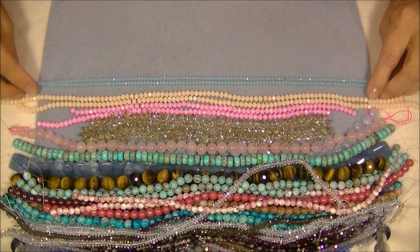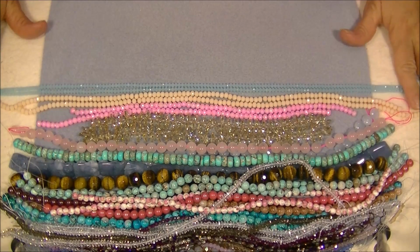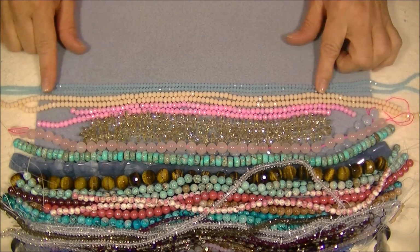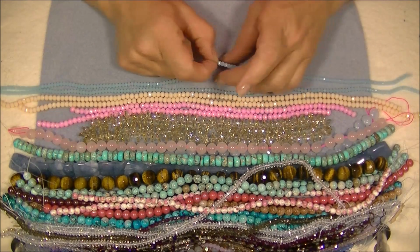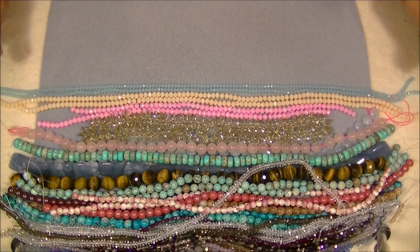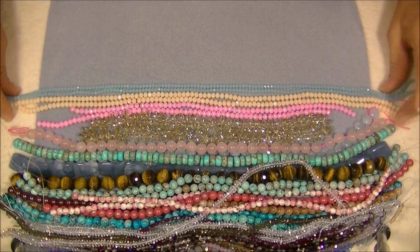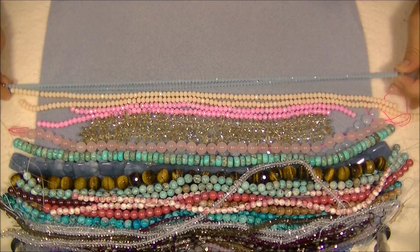And then I got some more blue, of course, because I love blue. And these are really long ones, too. They're even longer than all the rest of them. So I got these. And these, I think maybe they're rondelles. They may be 4mm round. I was trying to get more rounds than rondelles because I have a ton of rondelles. But, so that's pretty much it.